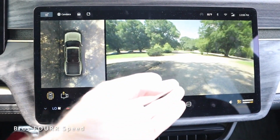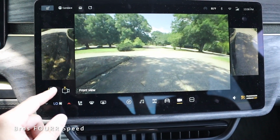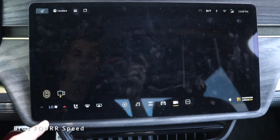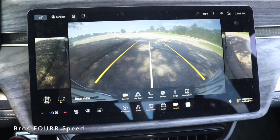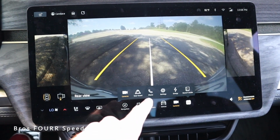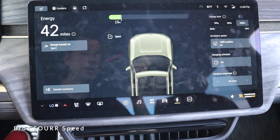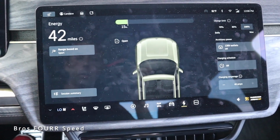Now, if I click on this button, we can show just one of those with the top-down view, and then you can change it again to the front view. We can go to the rear camera and change those angles too. Pretty cool to have that amount of visibility. If I push on these three buttons, we have the cameras, the gear guard, the phone. You can basically set what you'd like to have on this far end. So if you want to look at your energy, your percentage left, you can quickly pull that up.